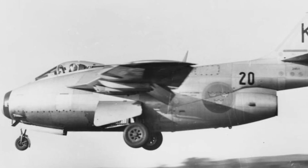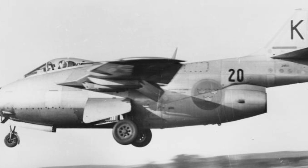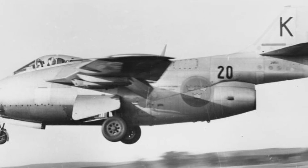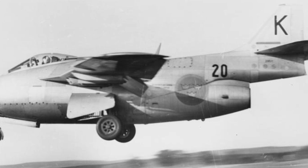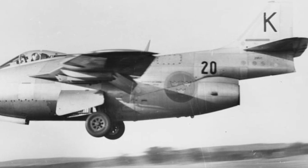One of the most interesting aspects of the Tunnan service was its adaptation over time. In addition to its initial fighter role, the Tunnan was reconfigured as an attack and reconnaissance aircraft, with modifications that included better avionics, more weapons options, and improved sensors.